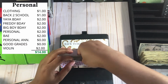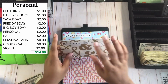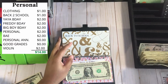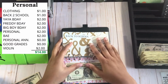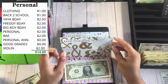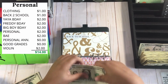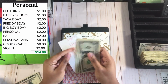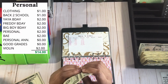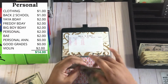And with what I have, I'm working with small amounts. Because I am in school now, I will be stuffing more because I will be getting money from the VA student loans. I will still be driving, but just not as much. So I'm trying to still keep on track even though I'm in school. So back to school got 1. It's 1 for 5. 1, 2, 3, 4, 5.